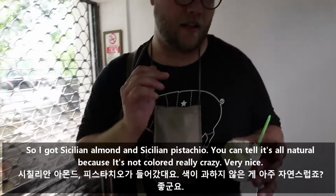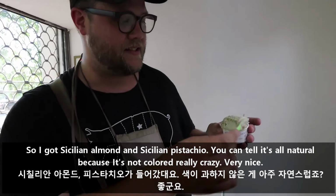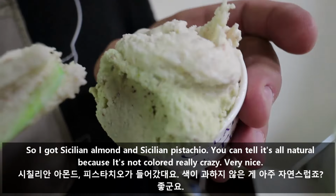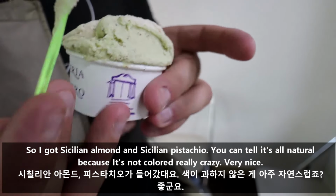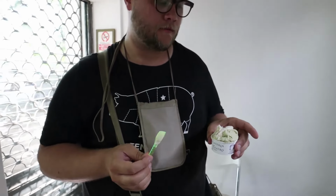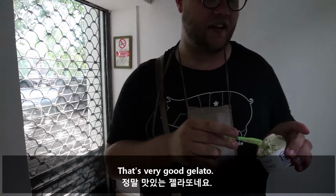So I got Sicilian almond and Sicilian pistachio. You can tell it's all natural because it's not colored really crazy. Very nice. That's very good gelato.